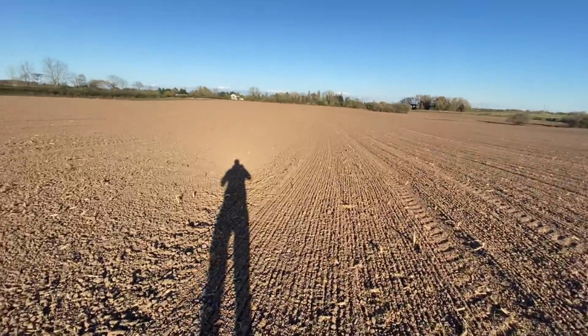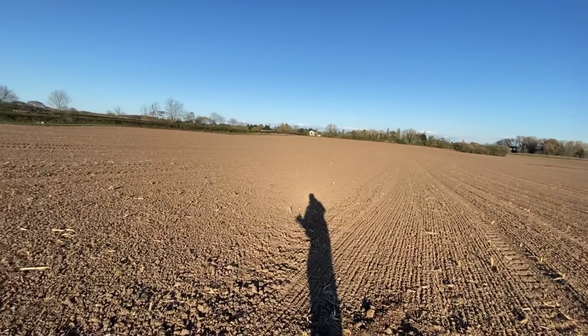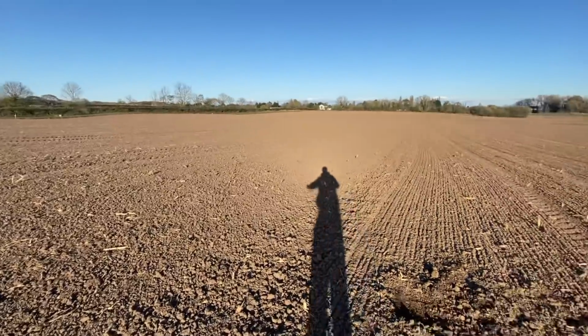They probably would have been better not rolled, but I wanted the pre-emergent herbicide to work as well. So fingers crossed they'll come up. Still plenty of moisture down there though. A really big shadow.